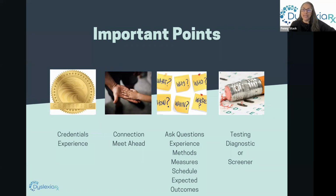It's always a good idea to make sure the person that's working with your child or your family is somebody that you can connect to. Making that connection can make a huge difference when it comes to testing. And so you just want to make sure it's open communication. Then you need to start asking questions. And this is just a short list, but feel really confident to ask questions.